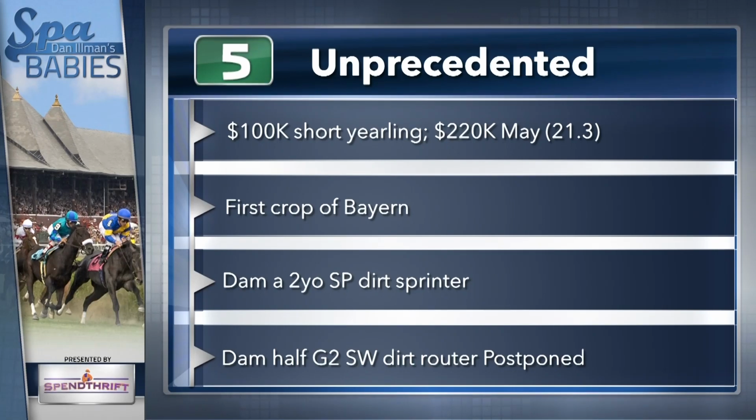Yeah, coming off a bullet work, and Bayern was a graded winner around one turn in his own right. This is his first crop, and he's throwing some nice physicals.